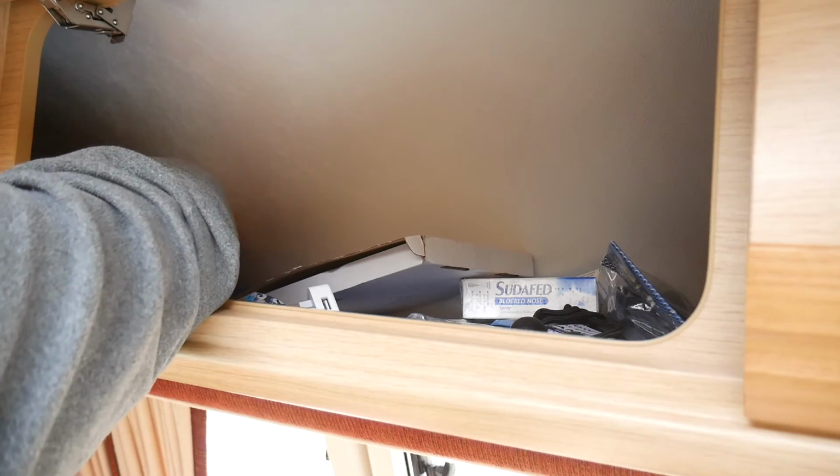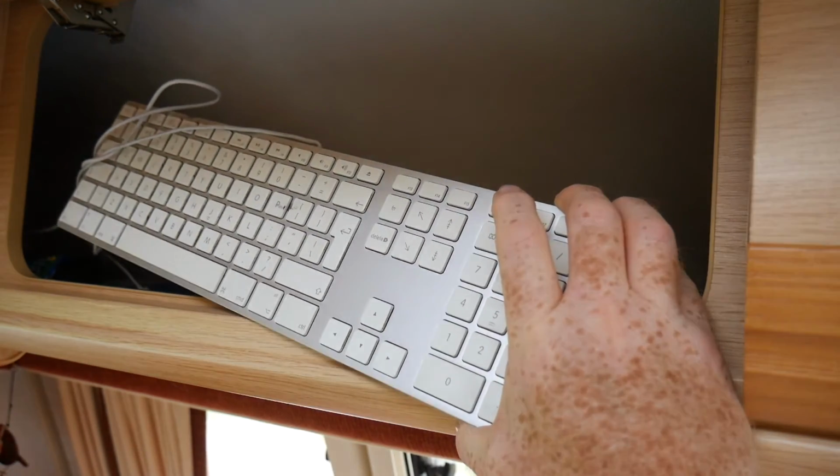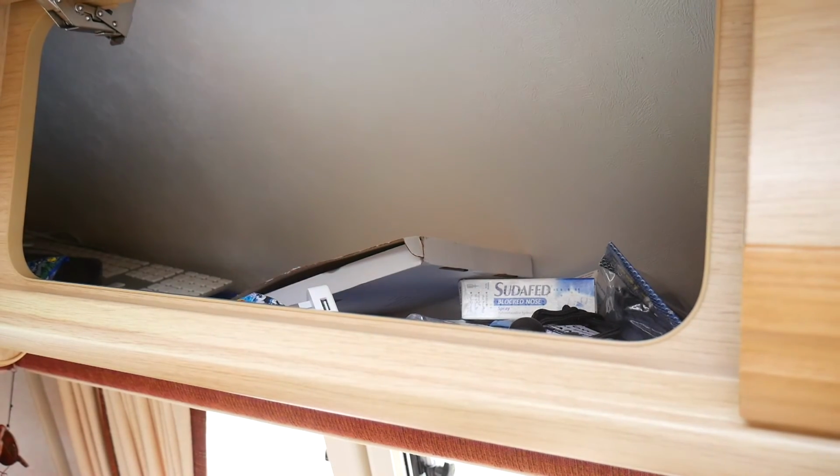And last but not least, right down the back is an old USB Mac keyboard, which can actually stay down there. I know that right down the back of that cupboard there's a mouse as well, a USB mouse or wireless mouse, and they'll stay there. They work. I don't really use them. Maybe I'll get them out and give them to charity or sell them on eBay. But that is what's in our tech cupboard.